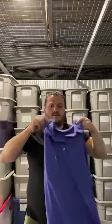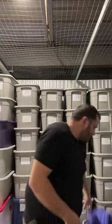So I don't know what that monogram is, but it's not going to break the shirt. It definitely won't make the shirt because I've never seen it before.